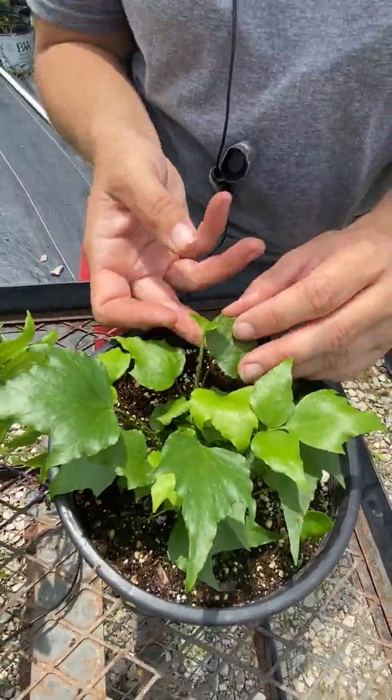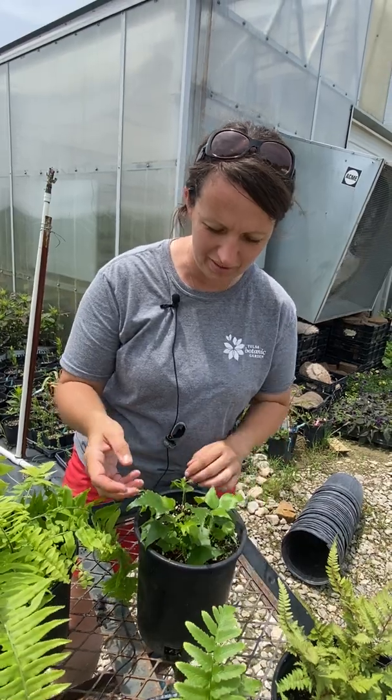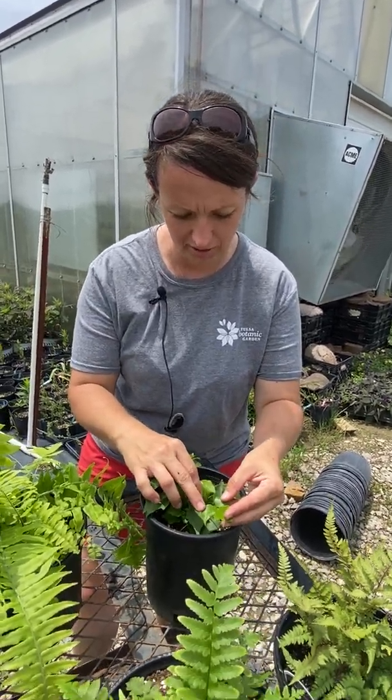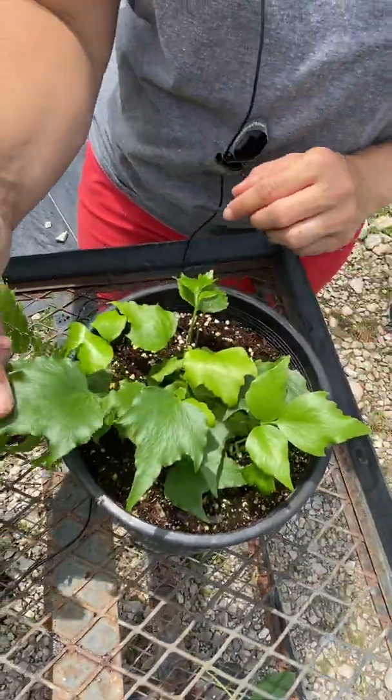And this one that doesn't even look like a fern, this is a holly fern, and those are the leaves on it. And they'll change a little bit as they get a little bigger, but that is the actual leaf shape of this fern. You can see we've got one that has 3 leaflets on one leaf, and we've got some that are just one leaf.